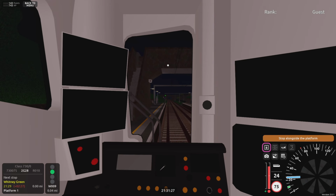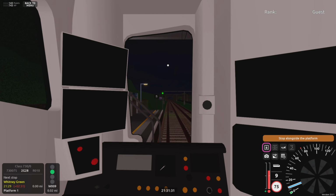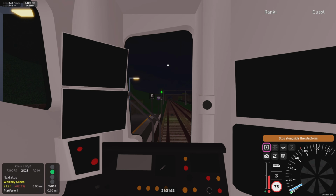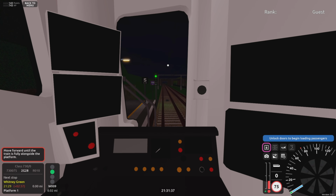Maybe a bit more. Yeah, that's full brakes. Full brakes. Let's not overshoot this one, okay? We're doing so well. Oh, there's a 7:30 stop marker there. Well, there we go. Cool, right, move forward.